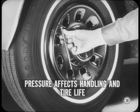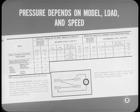Tire pressure has a direct bearing on safety because incorrect pressure affects handling. And of course, low or excessively high tire pressure reduces tire life. Far too many owners don't pay enough attention to tire pressure and tire rotation recommendations. They don't realize that pressure recommendations aren't the same for all body models, and higher pressures are usually recommended for heavy loads and sustained high-speed driving.